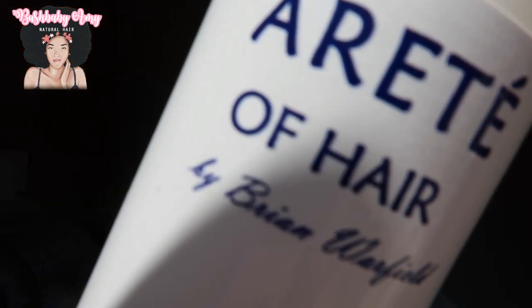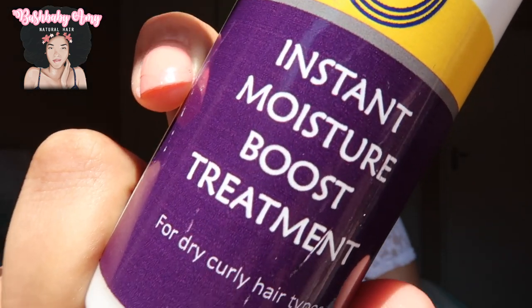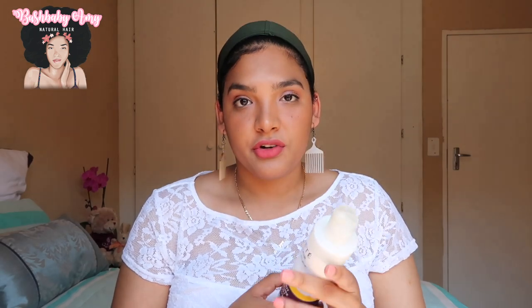The final treatment that I have. So this is the Arete of Hair, and it is by Mr. Brian Warfield, and this is their Intense Moisture Boost Treatment. And if you don't know, okay, let's refocus. Brian Warfield is like a natural hair guru. He's amazing, and he does haircuts as well, and he does styling on natural hair. So if you are in the market for getting your hair done, be sure to hit him up.